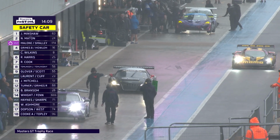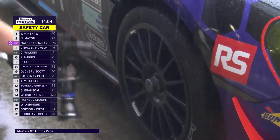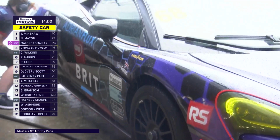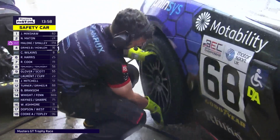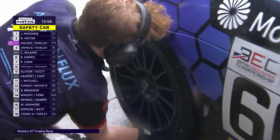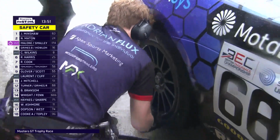Dynamit started on wets. Before the race started, they changed to slicks, and they are now going back onto wet weather tyres. And here at the wing, this is not in our pit lane, is it? This is the wing pit lane. It's properly raining there also, to almost quote Tony Hancock in Radiohead.